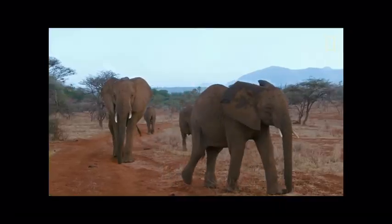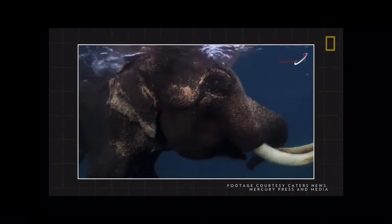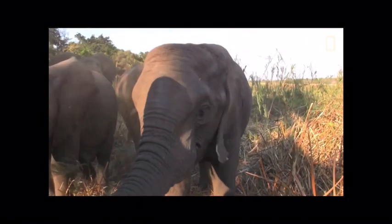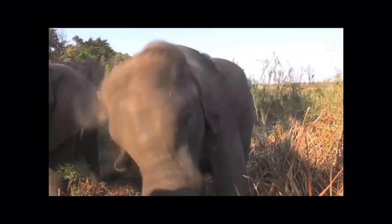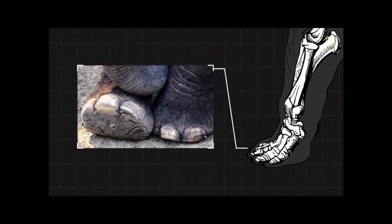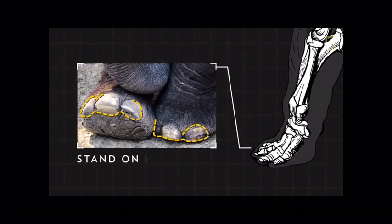Elephant size, however, ends up restricting their movement. While they can walk and swim, elephants are one of the few mammals that can't jump. Their legs are too slender to propel their enormous weight upward. Plus, elephants don't have any spring in their legs since they stand on their toes.